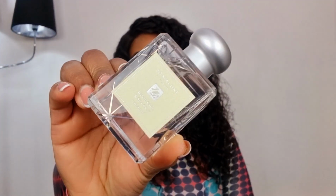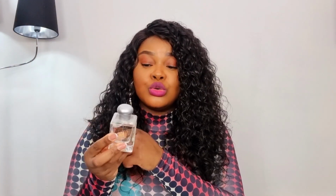But for the sake of this video, I'm going to talk about Wood, Sage and Sea Salt. Guys, this is the perfume. I do have a special limited edition bottle, but you can get it anywhere. This perfume did set me back. I paid a lot for it because it's a limited edition bottle, but the normal bottle retails for like £70 from this website that I'm going to link down below if they still have this in stock.